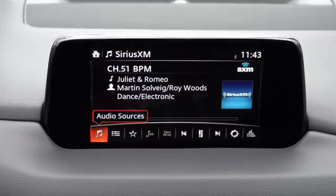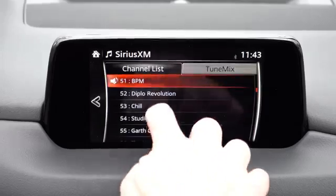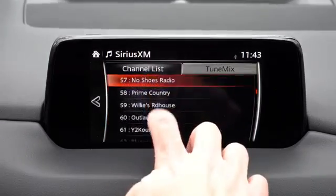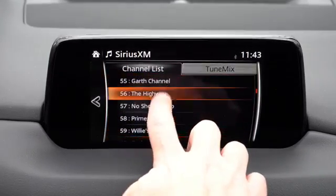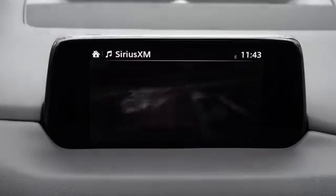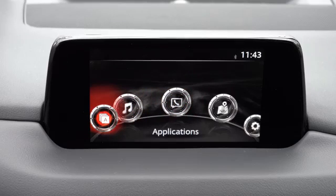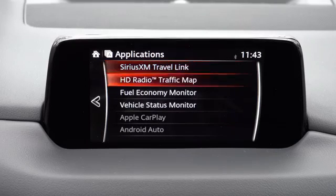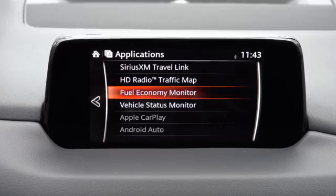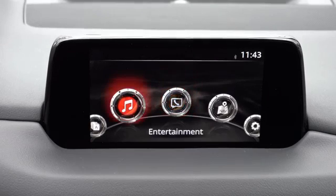But either way, you will still get Bluetooth and audio streaming regardless of which setup that you go with, along with Android Auto and Apple CarPlay if you go with the Touring trim level and up. That's not going to come on the Sport, unfortunately. So go with the Touring and up, and therefore you have free navigation through your smartphone. You can like and dislike your Pandora songs up there, and there's a couple other apps as well. Factory navigation system is going to come standard with the Signature, although you don't really need it with Android Auto and Apple CarPlay there. You can also, of course, check out your radio settings up there.